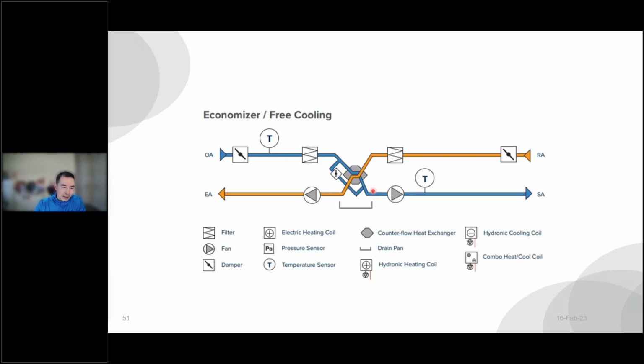But for the plate type heat exchanger, obviously in economizer mode, they definitely want to have a bypass damper, but make sure, depending on your local ASHRAE recommendation, in certain ASHRAE chapters, they basically recommend the bypass damper for the supply air side, but also for the return air side. You cannot just have one bypass damper on the outside air side.